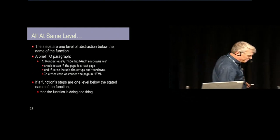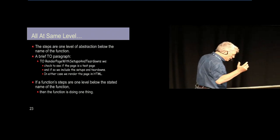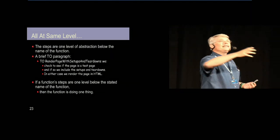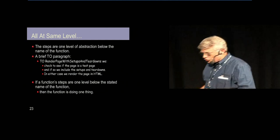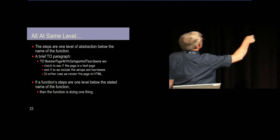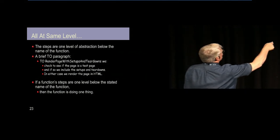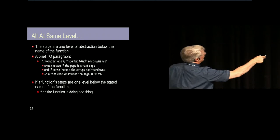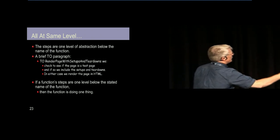The steps in that function are all at the same level of abstraction. They all have to do with the same concept, which was: I've got a page, and I need to turn it into a testable page. So I do what's necessary to turn it into a testable page. I can represent it in a paragraph that looks like this. I call this a to paragraph because it uses the word to in front of it. To render a page with setups and teardowns, we check to see if the page is a test page. If so, include the setups and teardowns. In either case, render the page in HTML.